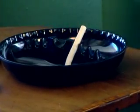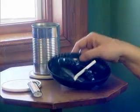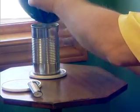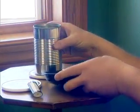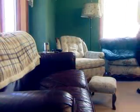1. Ashtrays should be placed on solid surfaces. 2. Ashtrays should be heavy, wide-based, and non-combustible. 3. Empty ashtrays into a safe can with a couple of inches of sand in the bottom. Let the consumed smoking materials sit in this receptacle overnight before putting them into a garbage can.